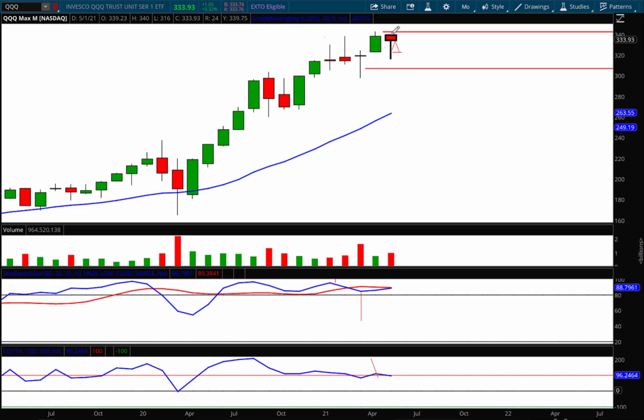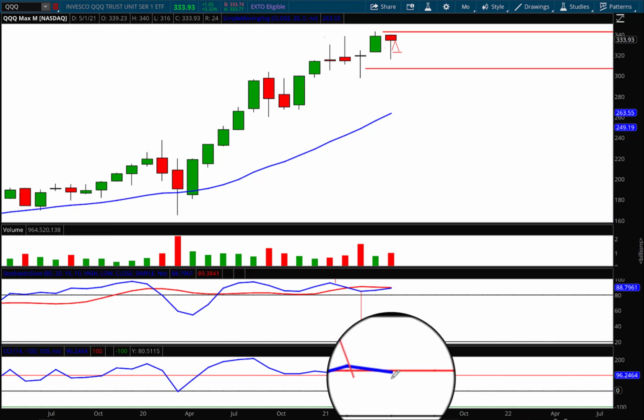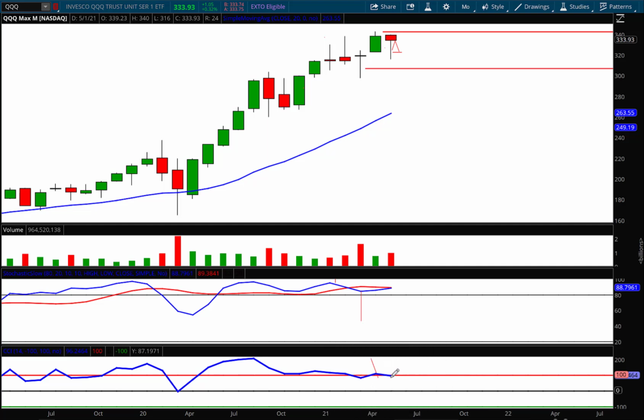And notice that this red candle is now showing an increase in the red volume. Volume analysis tells us that when you have increase on the way down, the sellers are becoming more motivated. Now on the CCI, on the monthly, again, this is a monthly chart, we do have an official cross below the 100 line, which makes a sell signal there. And the stochastics has already crossed with a sell signal.